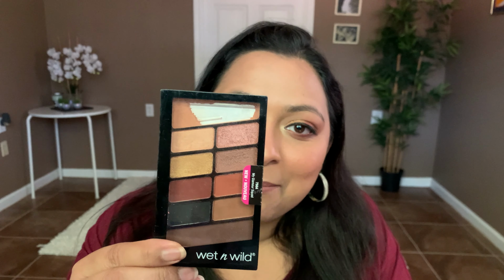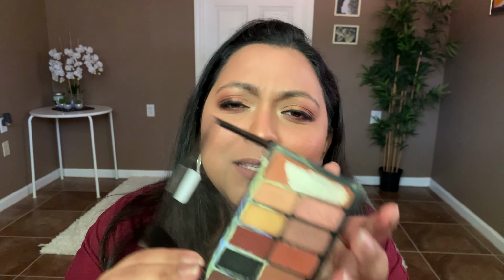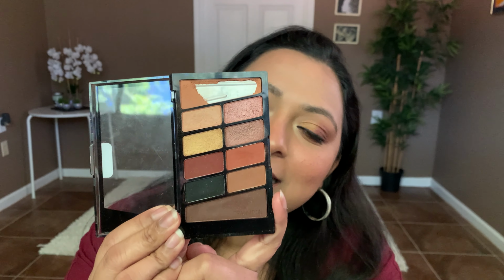The same when Soft Glam palette came, I really thought that palette spoke to me, because I am a person who would wear bronzy tones all over my eyes any time of the year. And when I saw Wet n Wild's Glamour Squad, this is my go-to palette that I travel with. Even now, if I'm going on a vacation for a week or something, this is my go-to palette, and I still love all these colors. But yeah, Wet n Wild palettes are the most inexpensive palettes in my collection.